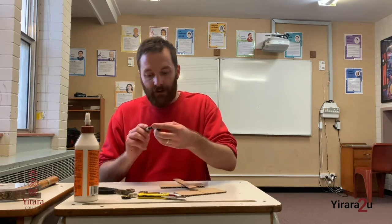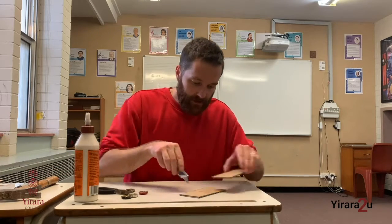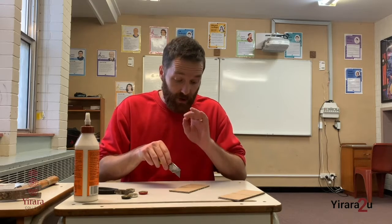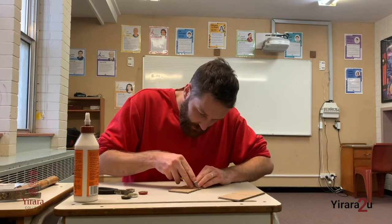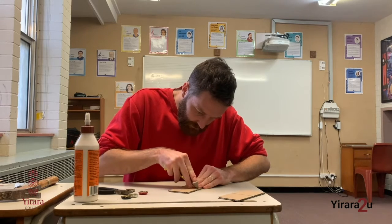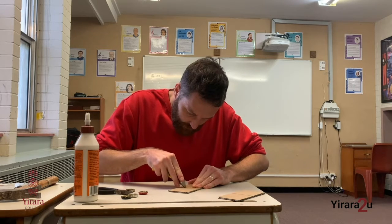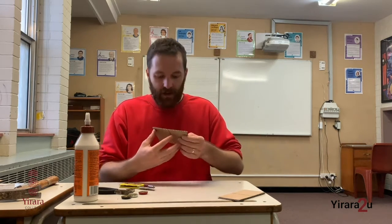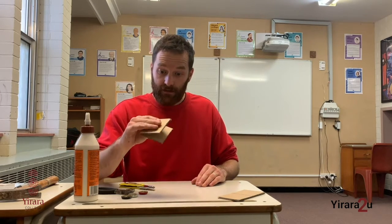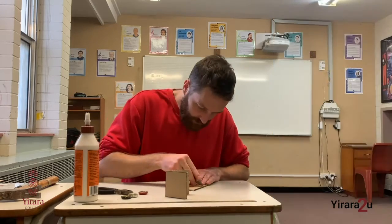Now what we need to do now, we need to be very careful because we need to make a cut along that line, but you can't go all the way through the cardboard. You only have to go just a tiny bit. So you have to be very careful. Just make a light groove along there, not too deep. And the reason we do that is so it stays together and we can bend it like this. It's like a duck. Quack, quack. And do that on the other one as well.